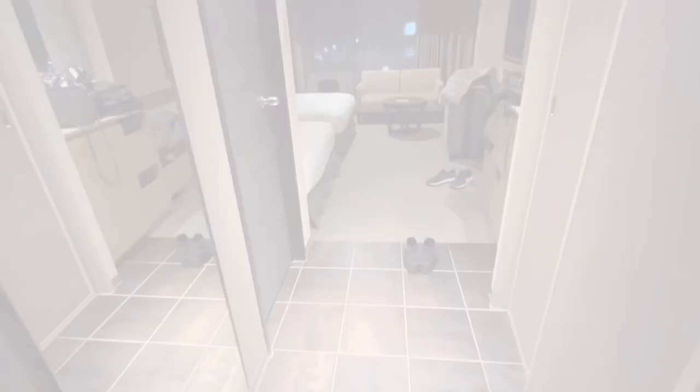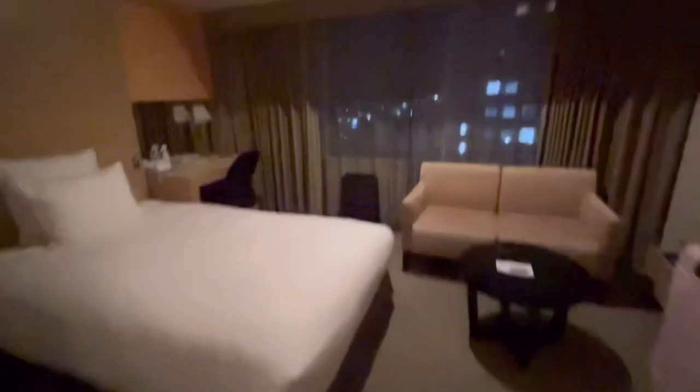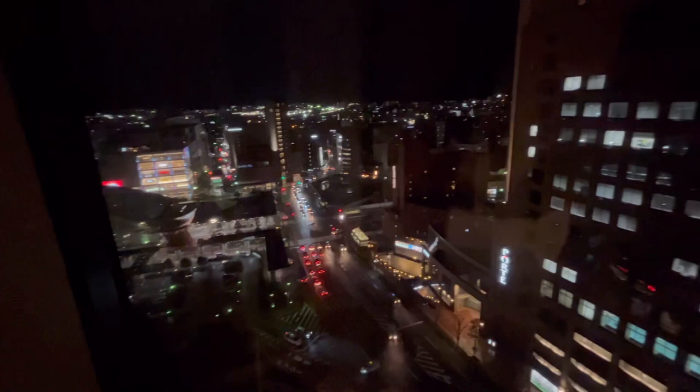Okay, so this is our place at Kanazawa. We have two beds. This is a little, I guess, work area. And then look at this view. We're on the 17th floor, so it looks really cool.